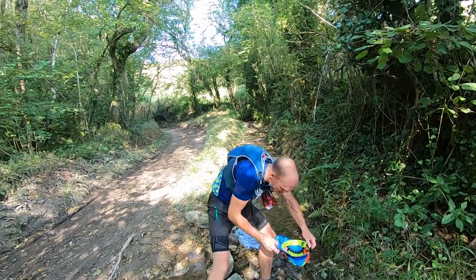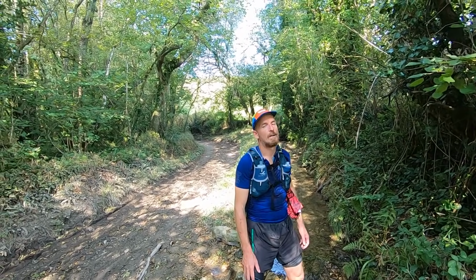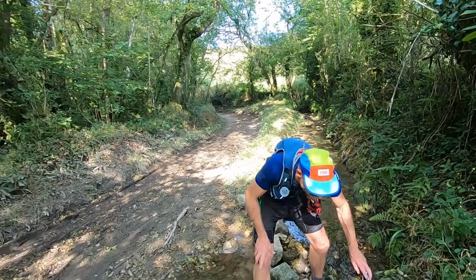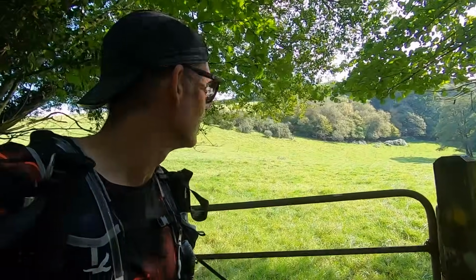Feet wet though, they make that schoolboy error. Oh, it's getting to my back. That's so good, isn't it? Late September, and it's a warm one. It is a warm one. They forecasted 21 degrees, but I reckon it's a bit warmer than that.